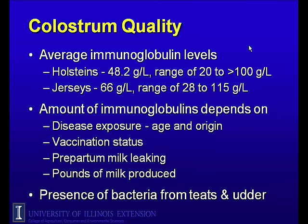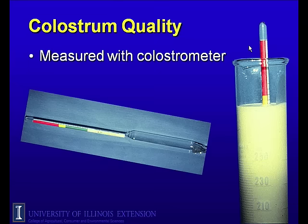The last point there is pounds of milk produced. Dr. Wallace always shares with me his 18-pound rule, and that means if you milk more than 18 pounds from that first milking of colostrum, that quality of colostrum will be diluted, and therefore will have lower quality. So again, the more milk that cow has in that first milking, perhaps the lower the quality will be. Well, let's go to the next slide, and that shows a colostrometer.